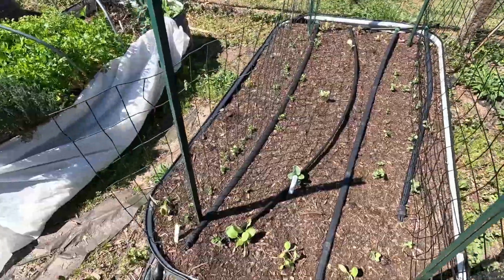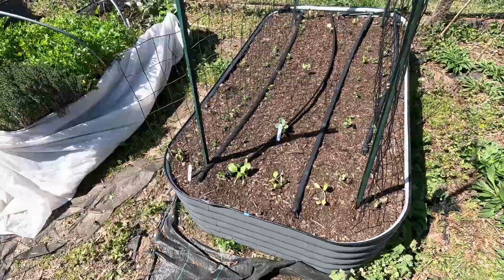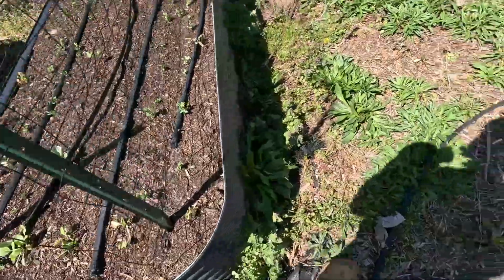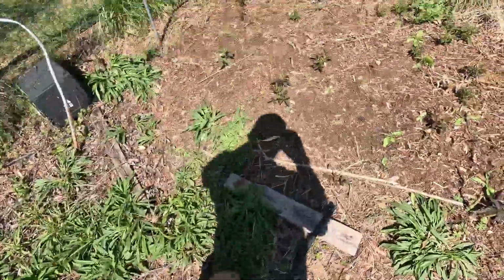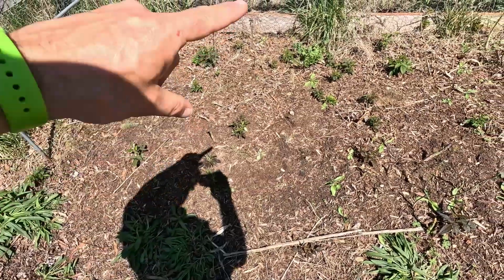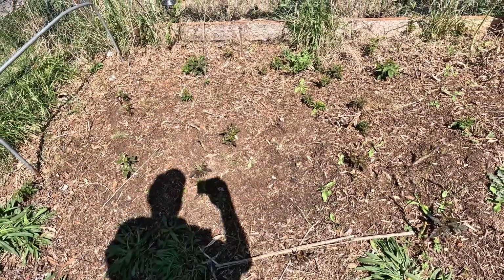Need to get out here and water. Looks like there might be a nutrient issue as well. Not really sure what's going on with this bed. And then coming over to the corner of the garden, don't mind my shadow, but we have some asparagus that's starting to come up very nicely.